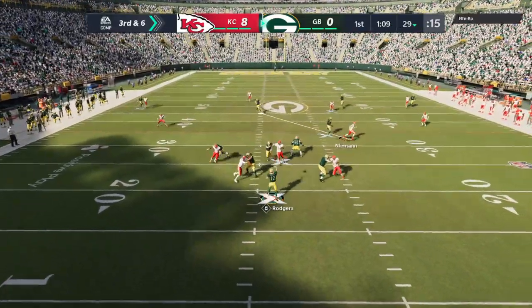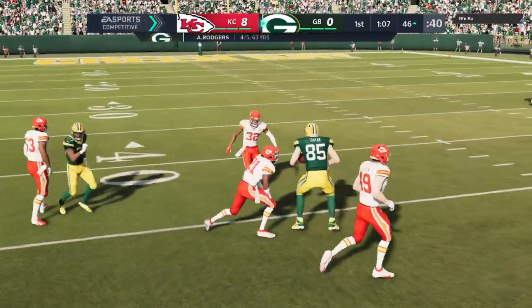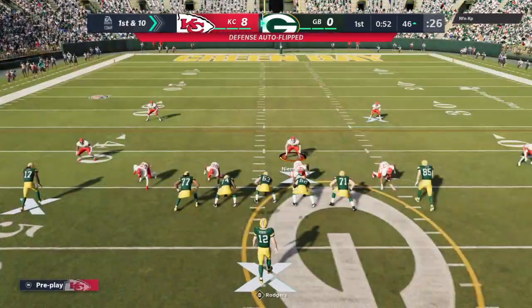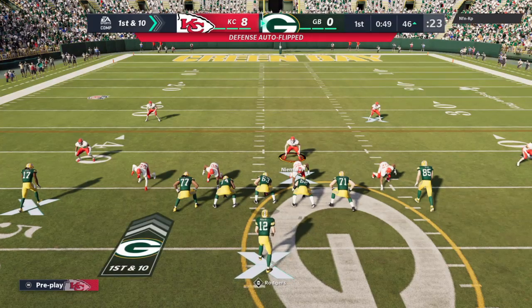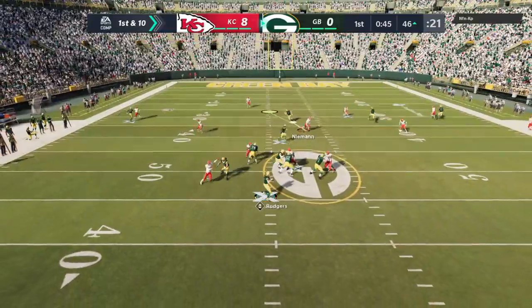Throwing is Rodgers on 3rd down. He's got his man on the crossing route. And he is going to have a Packers first down as they're able to get the 3rd down conversion. Excellent play there on 3rd down. Give him 25 yards.